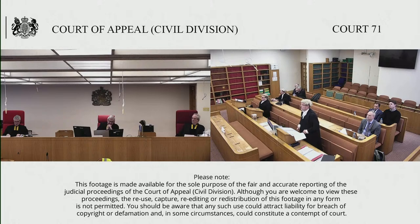Did you say why they were claiming there was an assignment when there wasn't? What was the motive? Yes, claiming an assignment when there wasn't. Yeah, and we argued that this was to defeat the claims of the trustee in bankruptcy, and the judge found in his judgment that it was to defeat the claims of the trustee in bankruptcy. To hide assets. Yes.